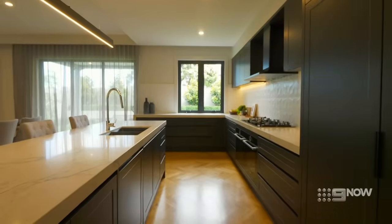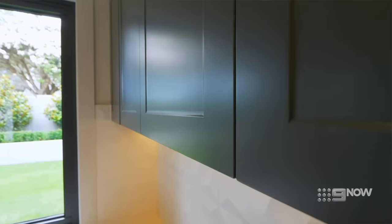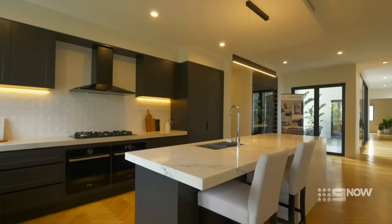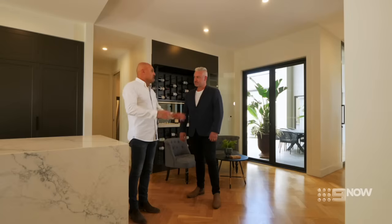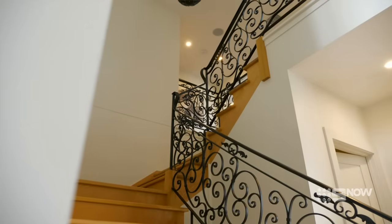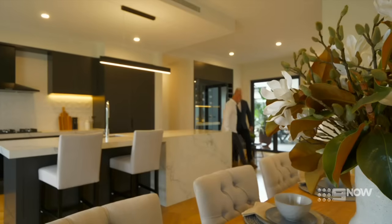Now we've got new technology where the kids can go wild and you won't see any fingerprints on it. I wish I had that in my house. Mate, what about upstairs? What have we got in the home upstairs? Oh look, we've got a huge entertainment area upstairs and we've got the master bedroom retreat. Can't wait to see up there. Show me through. Absolutely, mate. Come through. Thanks, buddy.